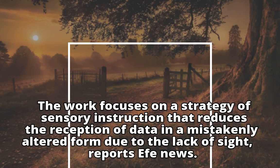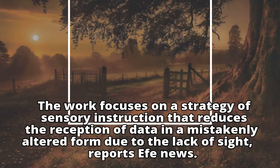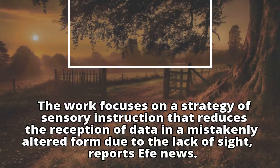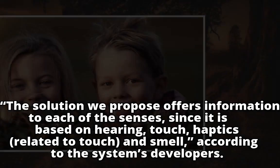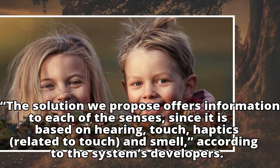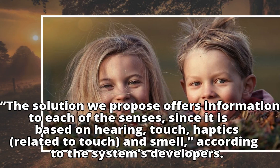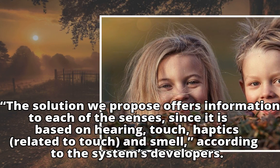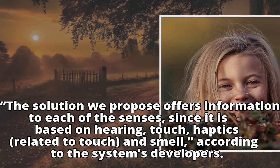The work focuses on a strategy of sensory instruction that reduces the reception of data in a mistakenly altered form due to the lack of sight, reports FA News. The solution we propose offers information to each of the senses, since it is based on hearing, touch, haptics, related to touch, and smell, according to the system's developers.